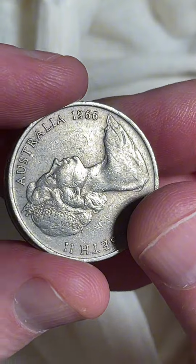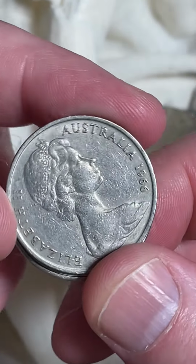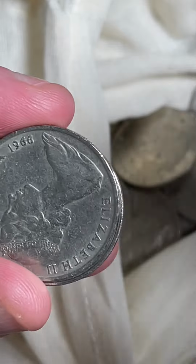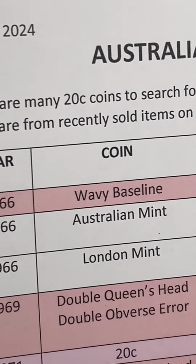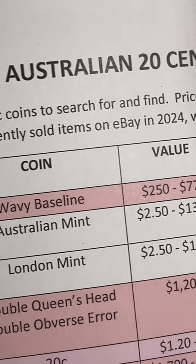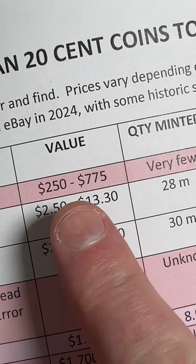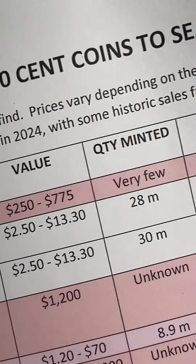Ooh, a 66. A little bit excited. It's in pretty good condition for a coin from 1966. Now, these can have a wavy baseline. Check this out right here. Where are we at? Right at the top, 1966, wavy baseline. $250 to $775 is a recent selling price range on the wavy baseline.